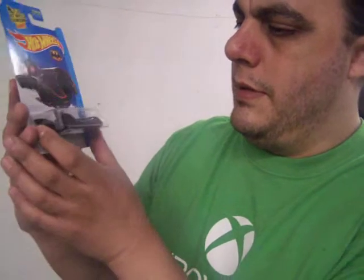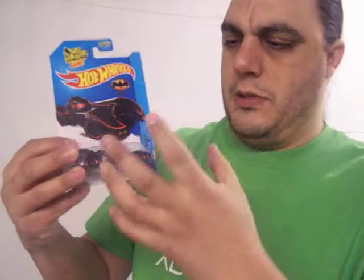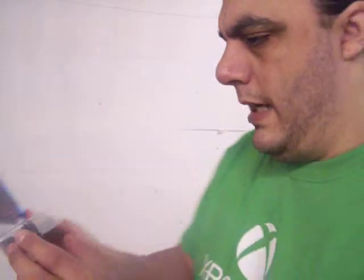It's not the same as the $5 one that's actually larger in scale and more movie accurate, I think, as far as details go. I haven't been able to find that one.